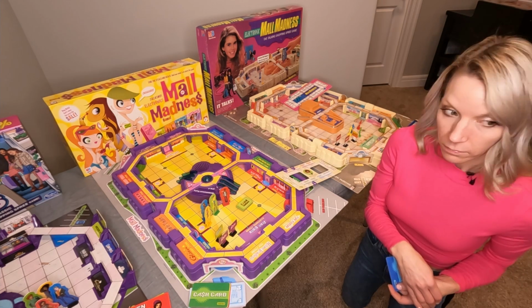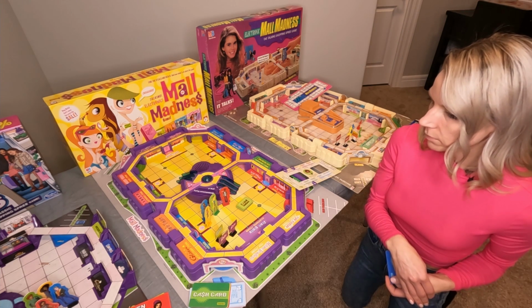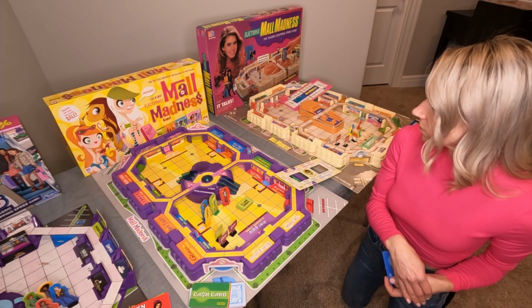Hey guys, there's a clearance at the science store. There's a sale at the bookstore. And at the sports shop.